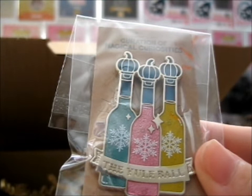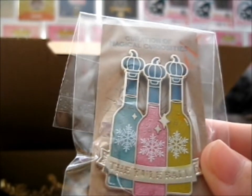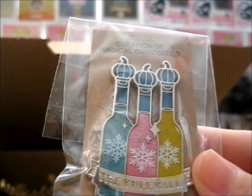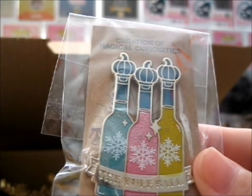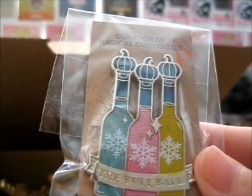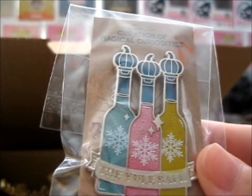Would you enter your name into the Goblet of Fire? I'm not sure that I would, but I would definitely attend the Yule Ball. The dresses and dress robes, the music, the food and drink, and let's not forget the decorations. You knew I'd sneak in an ML pin into this box, didn't you?